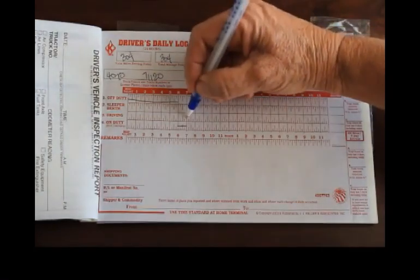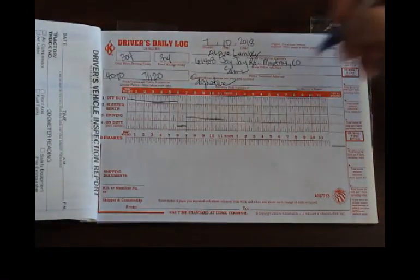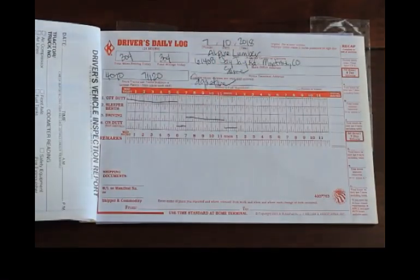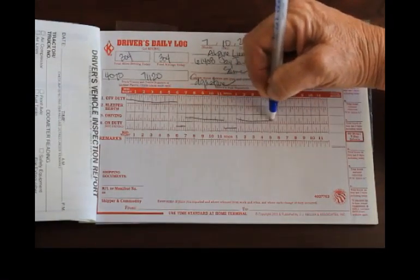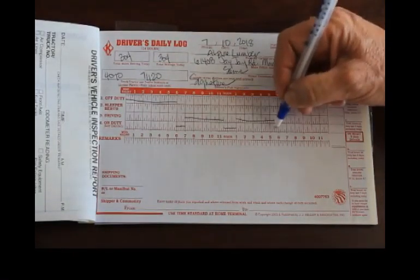I clock in at 6 a.m. and from 6 to 7 I perform pre-trip inspections, get the load prepared, secured, maybe I attend morning meetings or have other duties. From 7 to 11:30 I'm driving. From 11:30 to 1 I'm in Buena Vista, and from 1 to 5:30 I drive back to Montrose. From 5:30 to 7 I complete my post-trip inspection and complete any other required duties for the day.